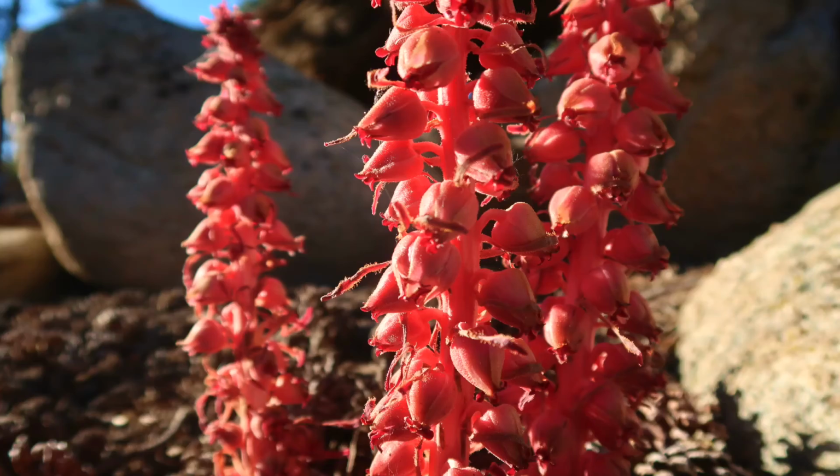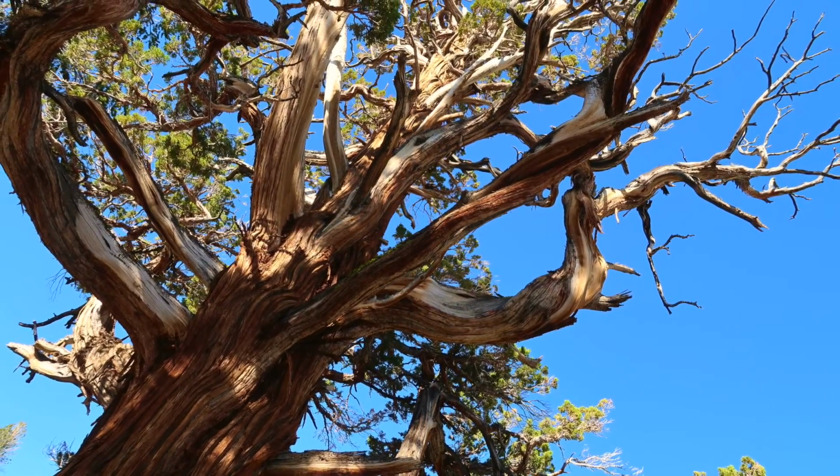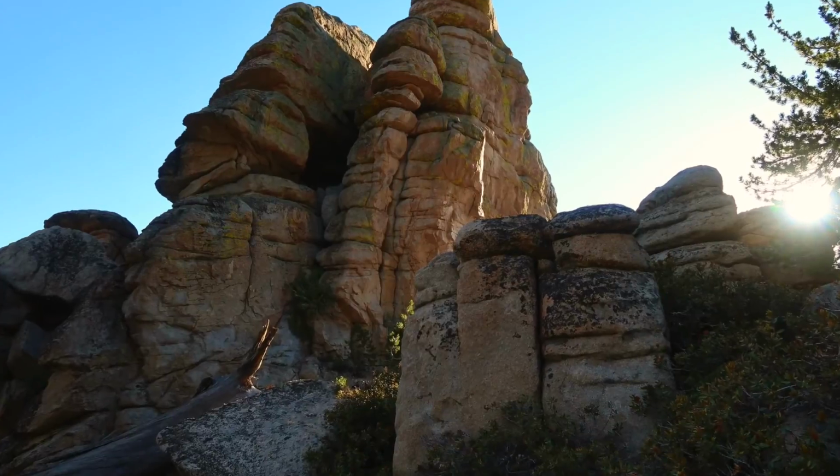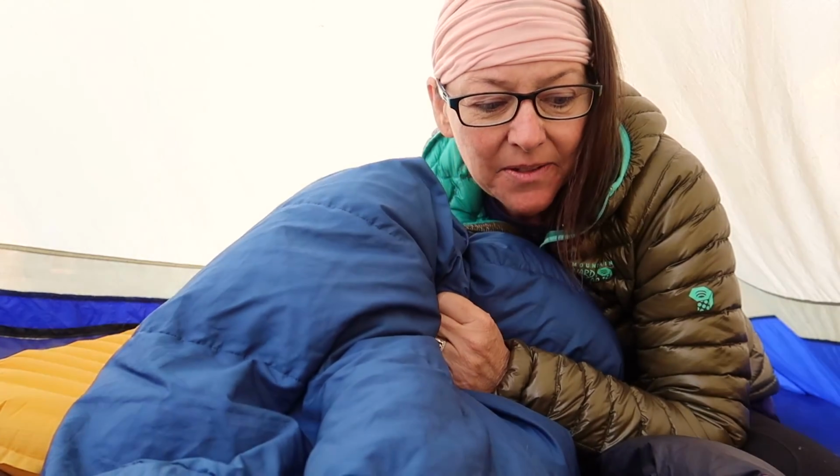So good morning, it's day 4 and I slept really well last night. The whole sleeping situation has been a big concern for me because this bag, it's a 20-degree down Sierra Designs bag, but it's from the 90s. I mean, this thing is, I don't know, 20 years old. The last trip I was on, I noticed that it was losing loft. It had cold spots all over the place.